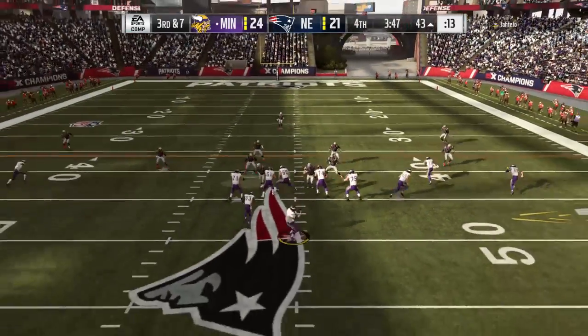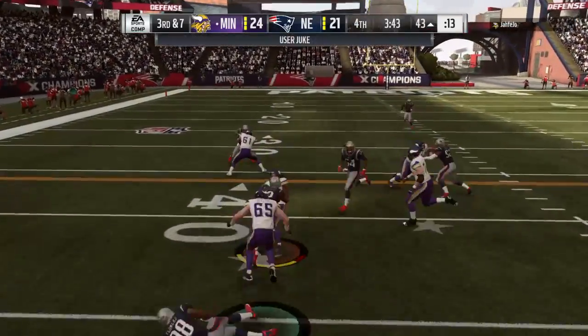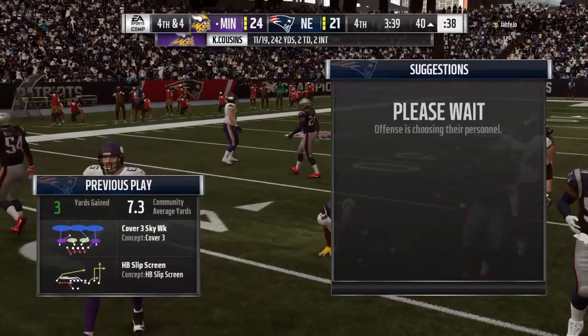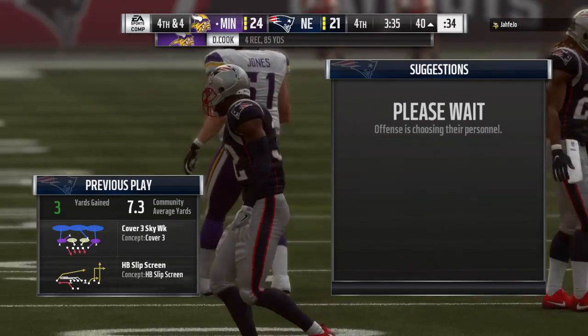This is a big play for me, baby. Cousins to throw it. Oh, it's a screen pass. Good day. I'll take it. That was a good play. And the screen only good for 3 that time, and it'll bring up a fourth down.